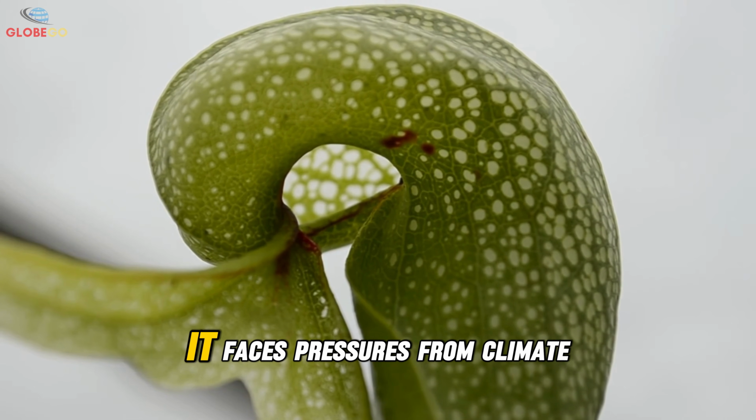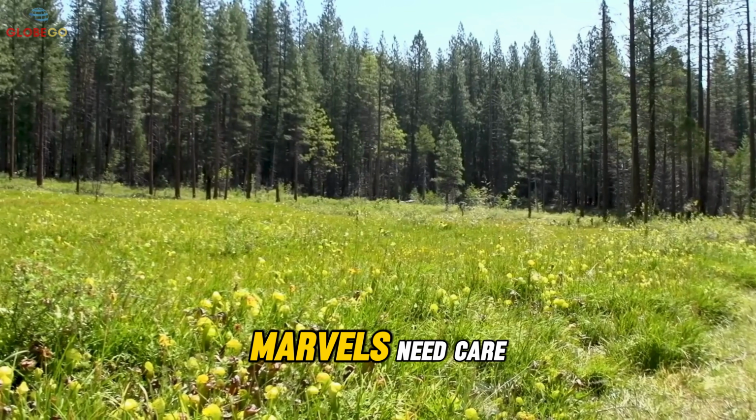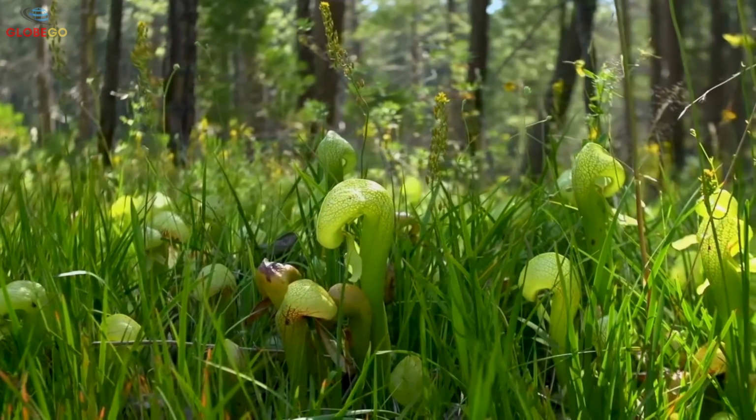However, like many species, it faces pressures from climate change and habitat loss, reminding us that even nature's marvels need care and protection to thrive.